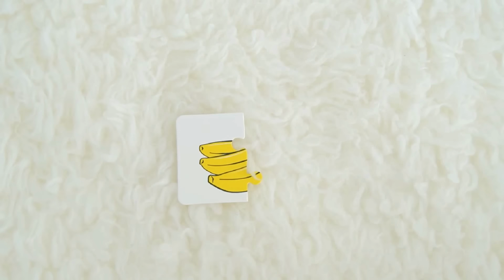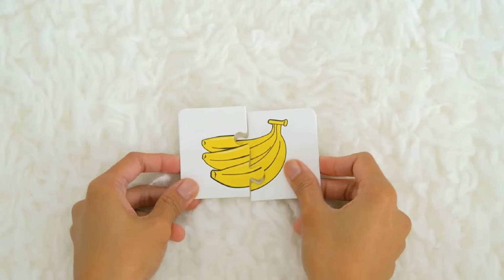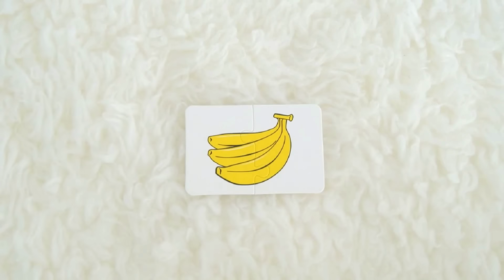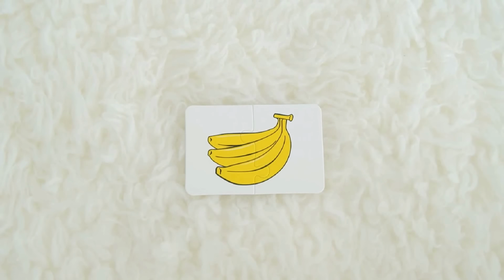How about this? Banana. This is a banana. What color is the banana? The banana is yellow. Yellow banana.